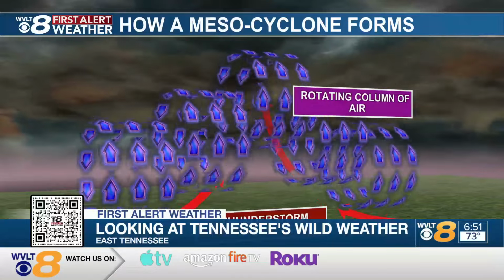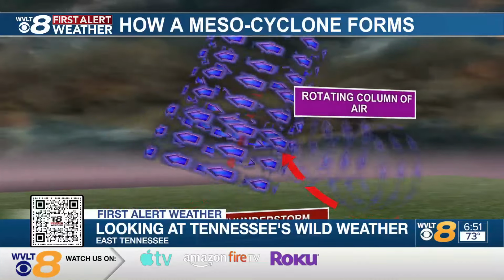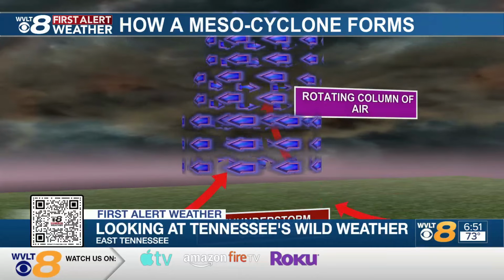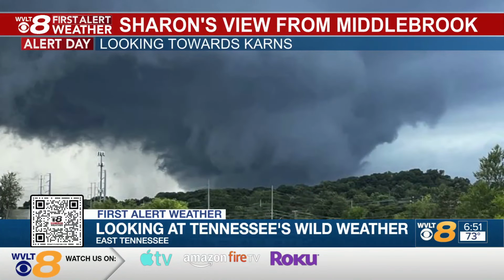So you had this rotating column of air, which is kind of running parallel to the ground, and eventually the updraft of a storm punches it up, right? And so that is basically a mesocyclone. Meso is like medium to small size. Cyclone, of course, I think you know what that means. And that's what it looks like, or looked like last night in Karns.